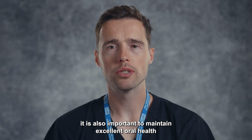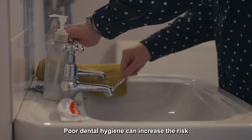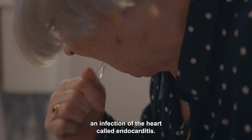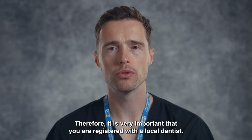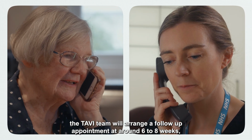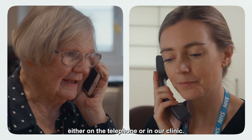It is also important to maintain excellent oral health after your TAVI procedure. Poor dental hygiene can increase the risk of a bacterial infection in the bloodstream, which can lead to an infection of the heart called endocarditis. Therefore, it is very important that you are registered with a local dentist. Once you are home, the TAVI team will arrange a follow-up appointment in around 6 to 8 weeks, either on the telephone or in our clinic.